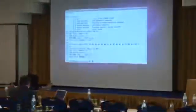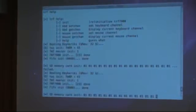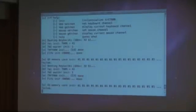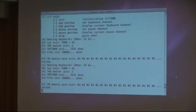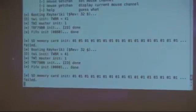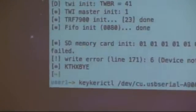The TRF chip, which is actually the receiver chip, is capable of capturing two channels. And we were able, using the firmware, to switch the channels, and it's quite fun that the chip actually implemented all the common frequencies in one chip.